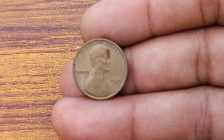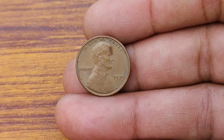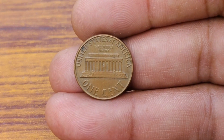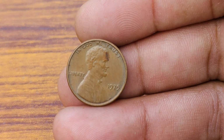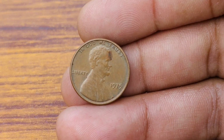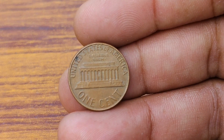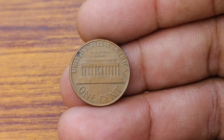If you're looking to determine or even increase the value of your 1975 Lincoln penny, here are some quick tips. Always use gloves or handle coins by the edges to avoid adding fingerprints or oils. Professional grading services can authenticate and certify your coin's condition, which boosts its value. Look for rare minting errors, such as double dies or misaligned strikes. These can significantly increase a coin's worth. If the black spot has a unique appearance, photograph it and document its history. Unique coins often spark more interest with proper context.